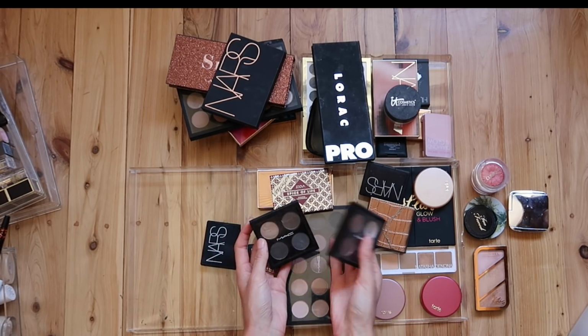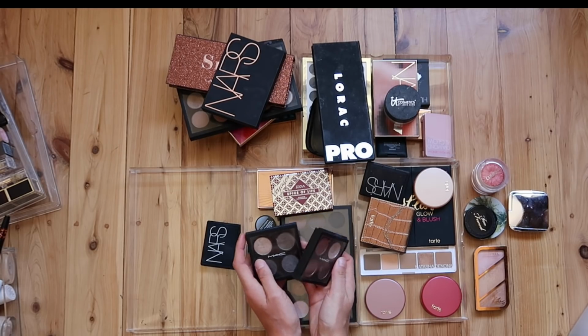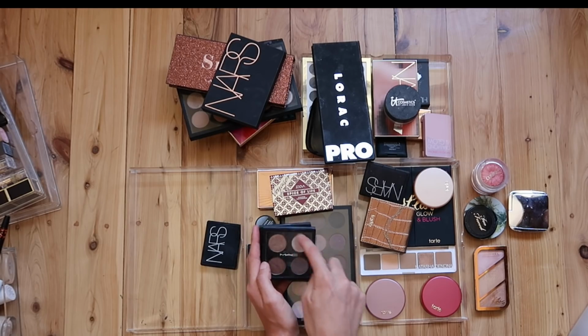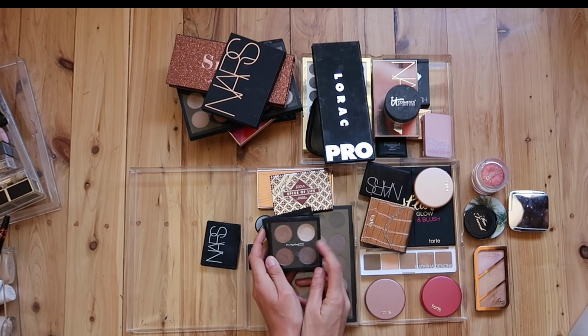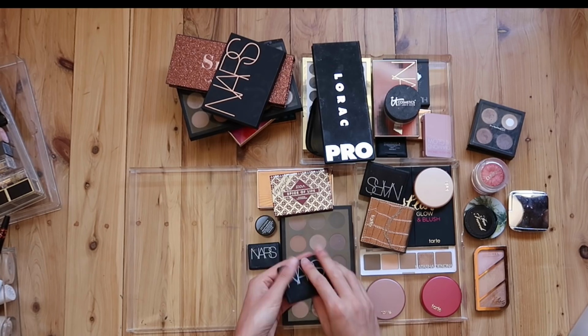I've got these little MAC quads, which I made forever ago. I need to get all the shadows out of here and then maybe put some new ones in here because these are great for travel. I really like this little quad combo that I made when I went to America. That's how old that is, from when I went the first time.